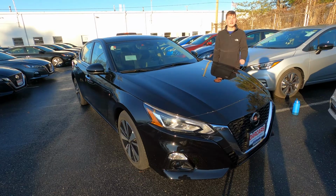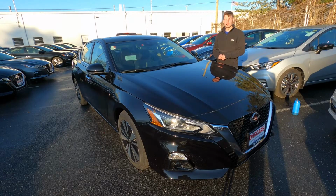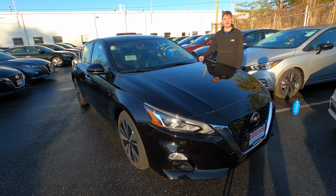We just reviewed a Hyundai Sonata for $30,000. That was far better than this car, in my opinion. For $5,000 more than this car, you could get a Hyundai Sonata that parks itself, and that has way more features than this. Even other cars like the Honda Accord just blow this out of the water. So overall, a bit lackluster.